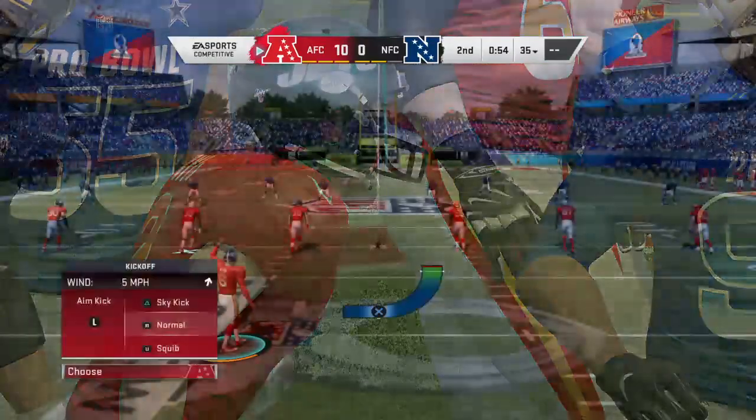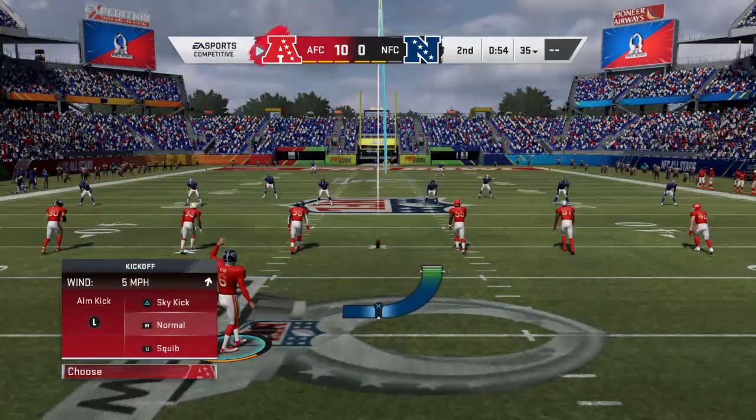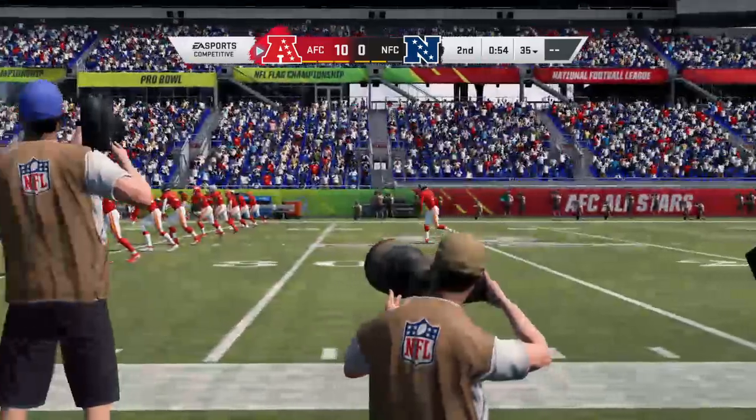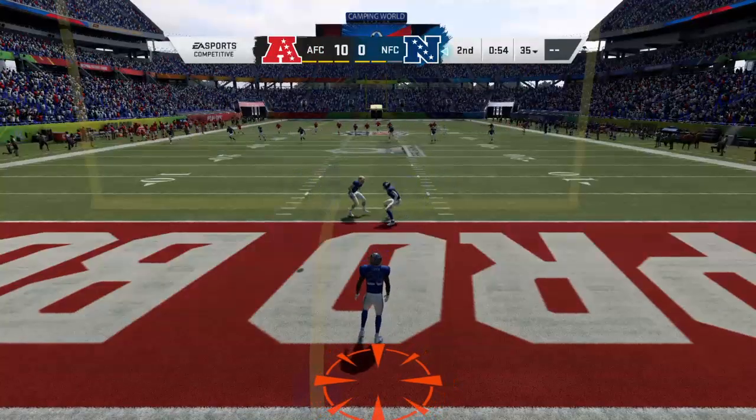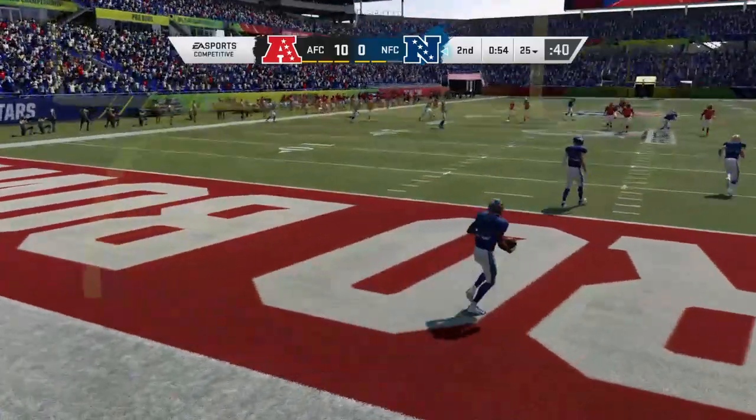Well, no surprise there. Extremely reliable during the regular season. Bailed his team out time and again. Knocks another one through, this time in the Pro Bowl. This will be fielded on the back line of the end zone.